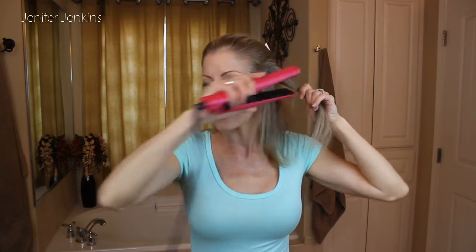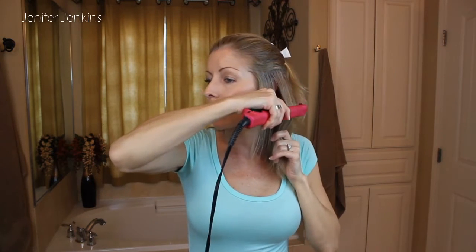Now I have this on the highest setting. So I do have it on 30. Actually, I have it on 25. And I think typically I do keep it on 25. I don't know why. I guess I'm afraid to take it up to the hottest level.